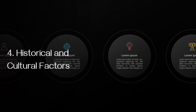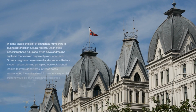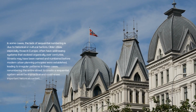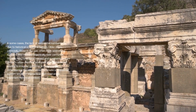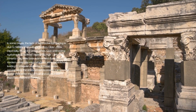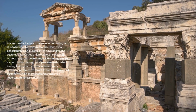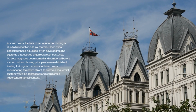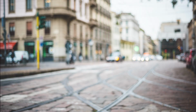4. Historical and cultural factors. In some cases, the lack of sequential numbering is due to historical or cultural factors. Older cities, especially those in Europe, often have addressing systems that evolved organically over centuries. Streets may have been named and numbered before modern urban planning principles were established, leading to irregular patterns.